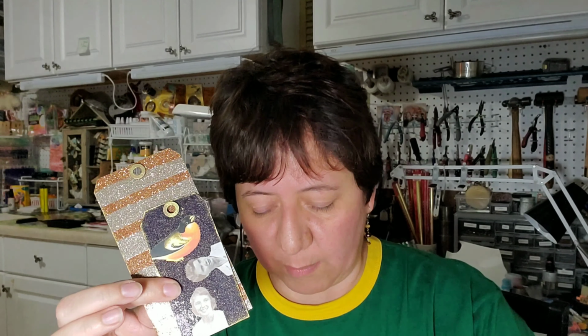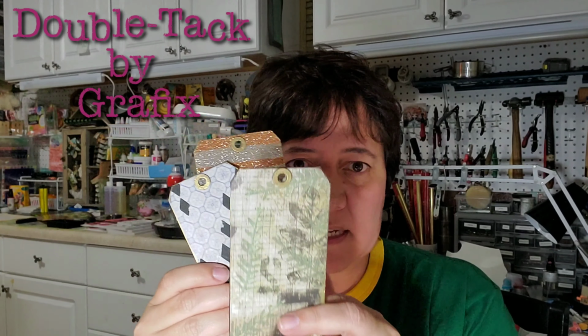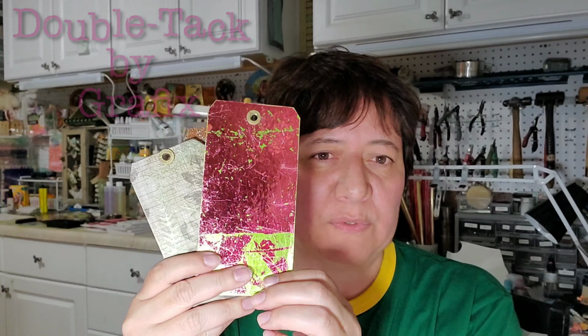Now, something else that I did as far as samples in a video, I created a video with a product called Double Tack by Graphics, and I showed, I think it was like 5 or 6 different backgrounds that you could make using Double Tack. Now, if you're not familiar with Double Tack, it's basically a thin, dry adhesive sheet sandwiched in between two liners. So basically, it's a double-sided adhesive dry sheet.